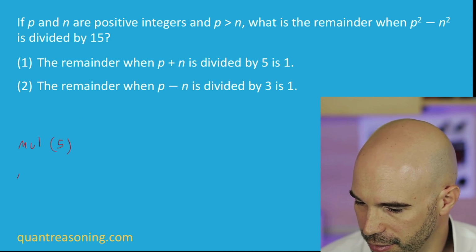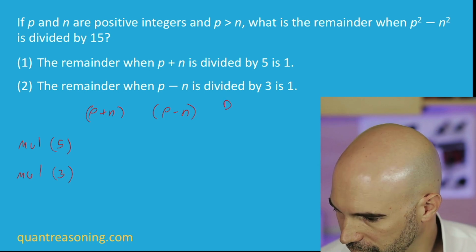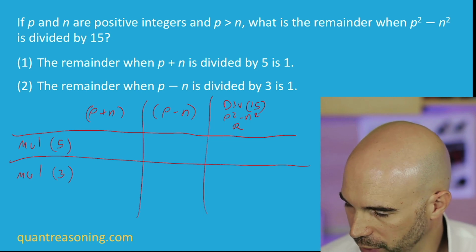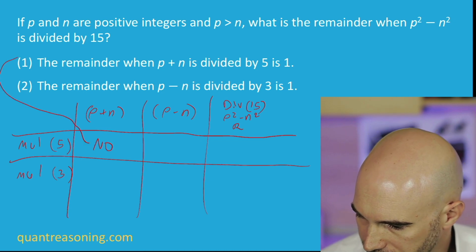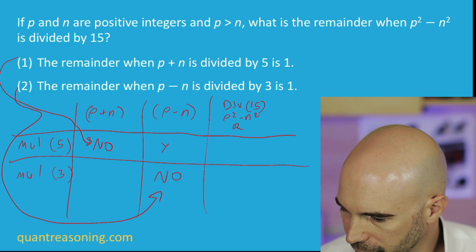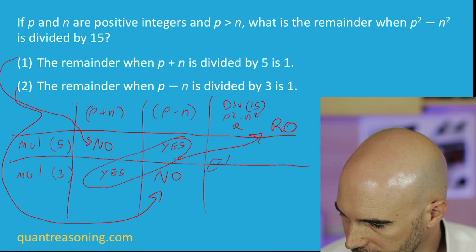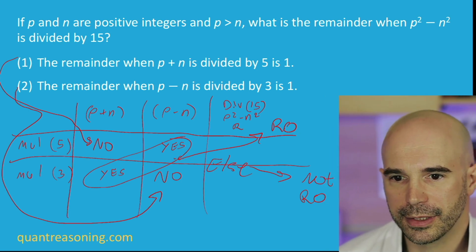So let's draw a quick grid. Multiple of 5, multiple of 3, p plus n, p minus n. This would be divisibility, dividing by 15, of p squared minus n squared, remainder. So what do we know? We know from statement 1 that p plus n is not, and so that's from statement 1. We know from statement 2 that this is no. But if both of these are yes, that would lead to 0. And otherwise, so let's say else, not 0. Some other number, some other remainder.